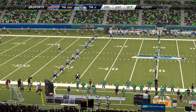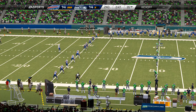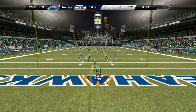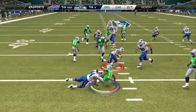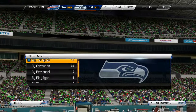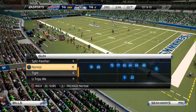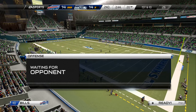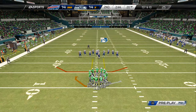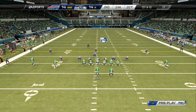Dan Carpenter readying his team for the kickoff. And it's the same as a touchback as he's tackled right at the 20. Baldwin's lined up now as a slot receiver. First and 10.